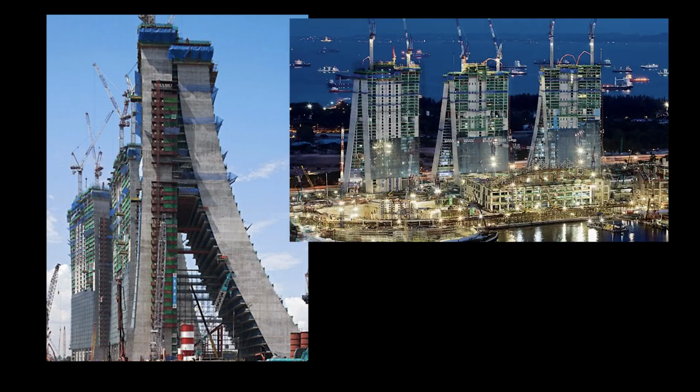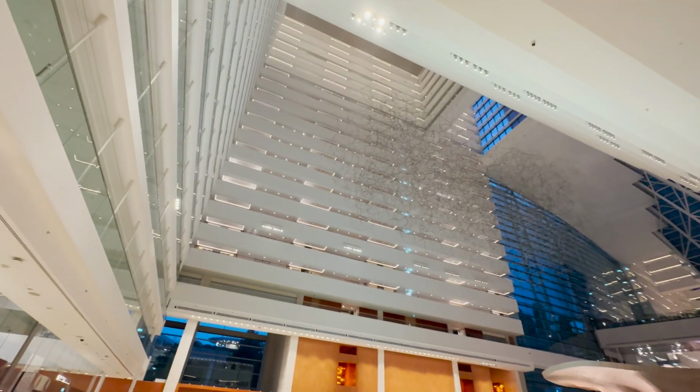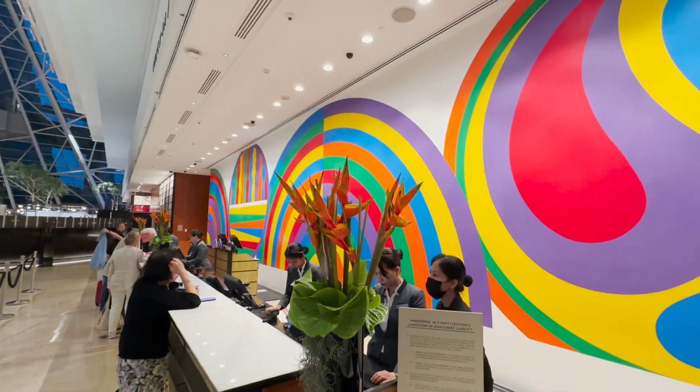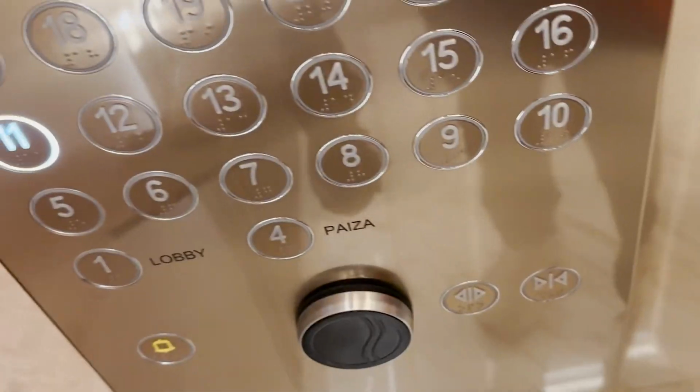The construction of MBS cost over $5.8 billion when it was completed in 2009, providing an almost all-inclusive entertainment experience. The Marina Bay Sands Resort is a hotel, casino, and theater. It is now the icon for the Lion City.